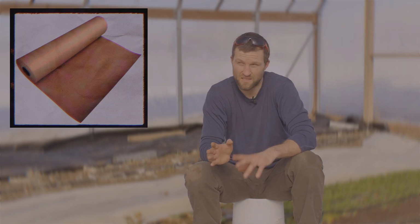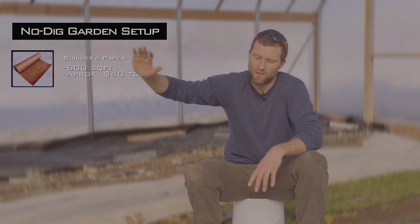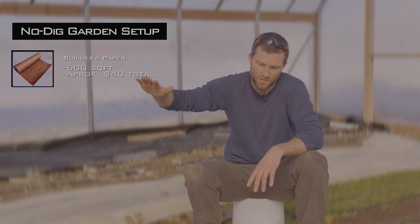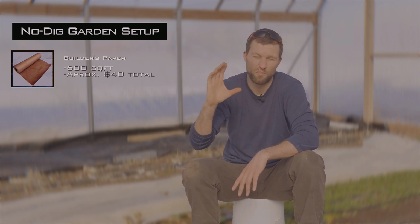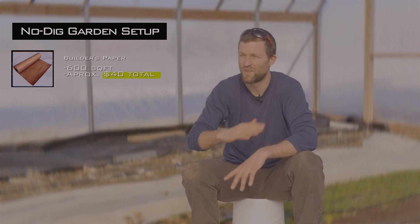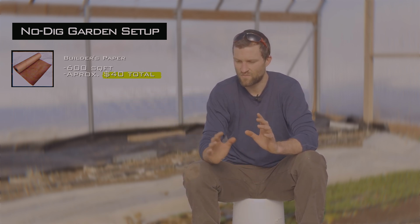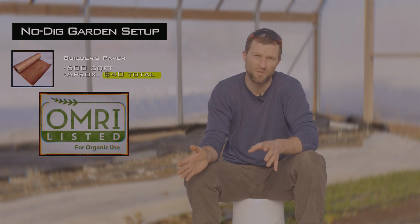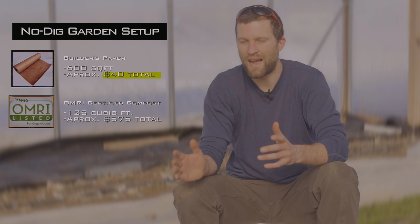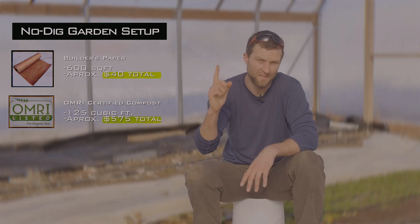You go to Home Depot, you buy builder's paper, which is basically cardboard, but you could spread it over a large space, much easier than just going to the recycling center and getting it for free. Get one of those rolls of builder's paper for about 15 bucks, spread that over your 600-foot space, and then you buy specifically OMRI certified compost at Home Depot. Buy enough to do 6 inches in your beds. This is something you only have to do once.